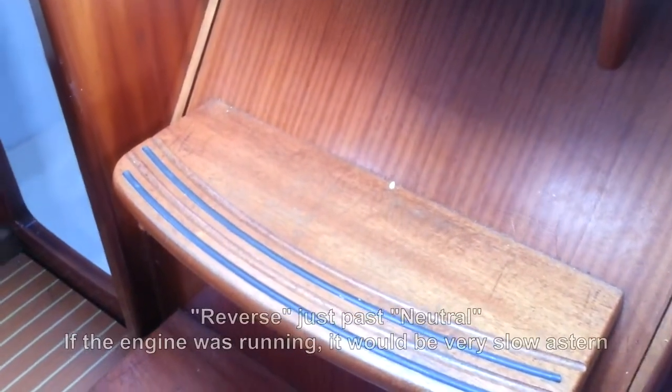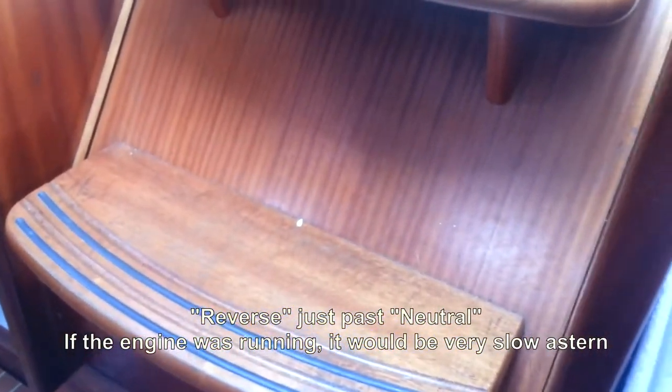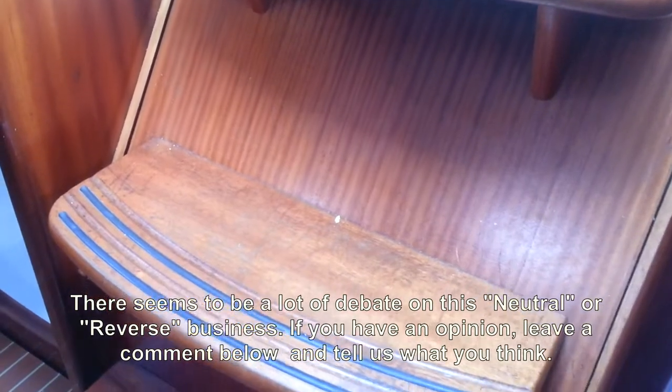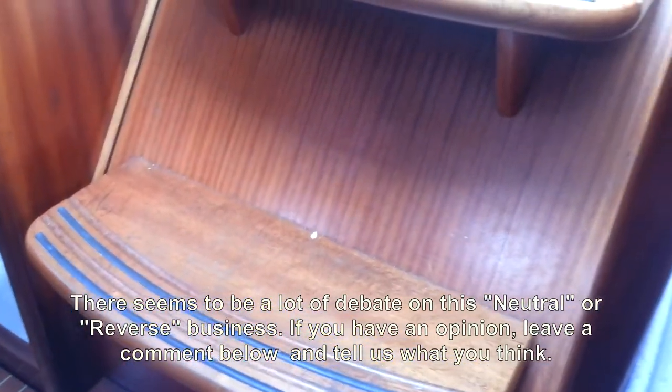Bev has just put the engine in reverse. And it has stopped. So, that's a little trick. If you want it to stop, just put it in reverse.